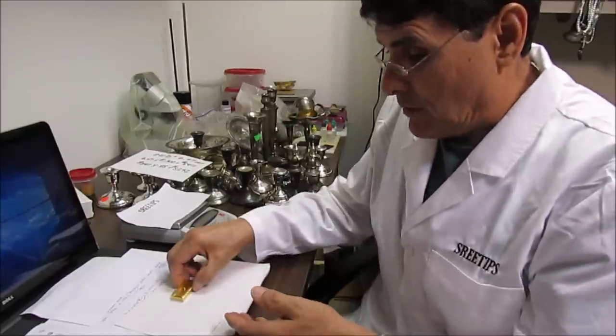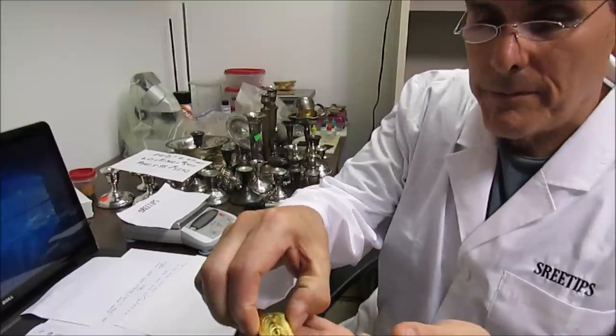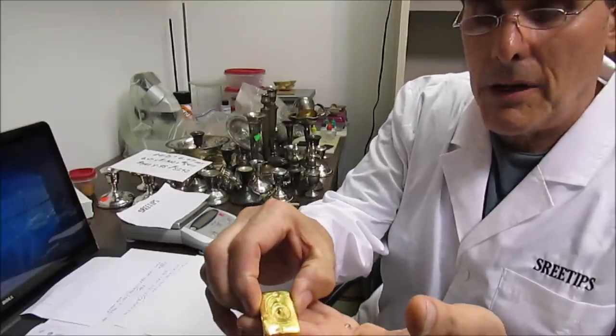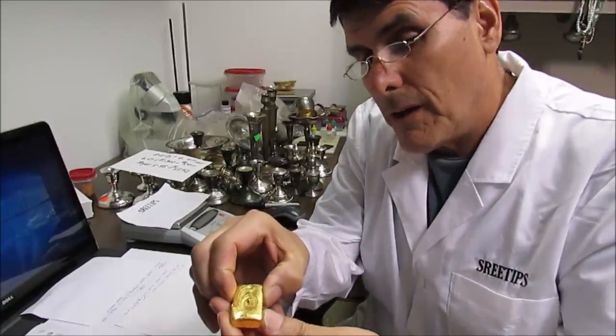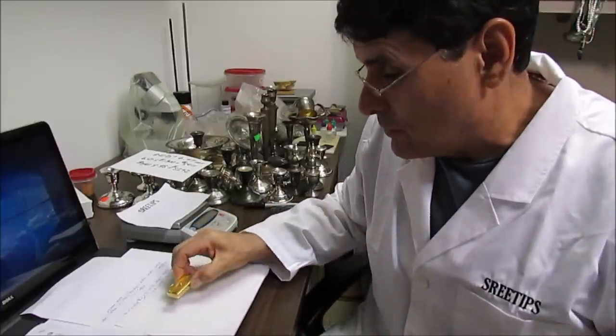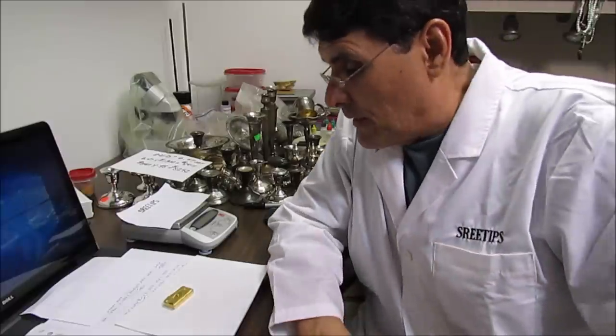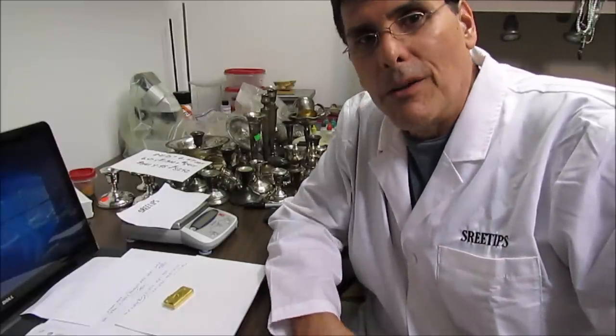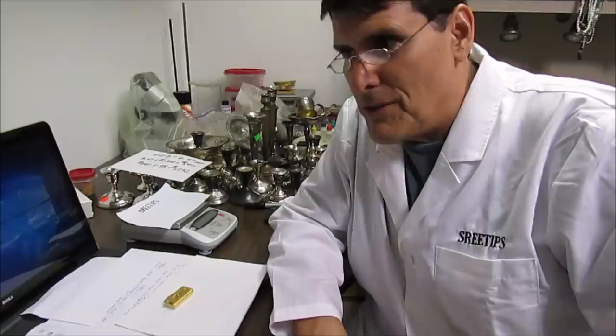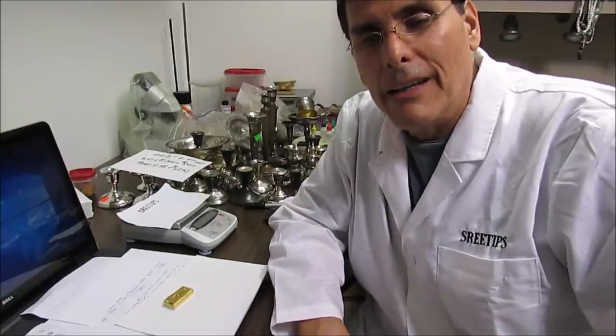You can see it's got a little bit of a frosty finish to it. And that's because there's going to be just a touch, traces of contamination with probably some silver mostly. But there's just really no need to go through the time and expense to refine that to high purity if I'm just going to send it to the refiner. He's just going to throw it in with his next batch of gold and refine it again anyway.